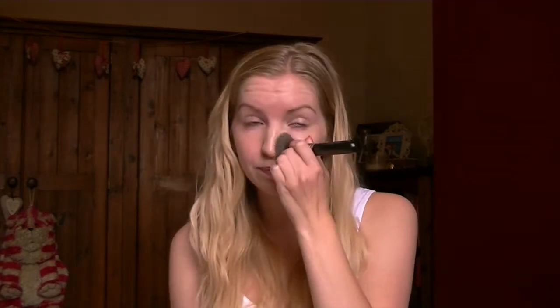Apologies if this isn't blended as well as it normally would be, but the only view I have is what is in the viewfinder of the camera. And yeah, that isn't quite as good as having a proper magnifying mirror right in front of your face. I like to spend ages blending this foundation in because it's not very good, so I like to try and give it the best chance it's got of looking nice with a good brush and a nice blend. But it does take a while.